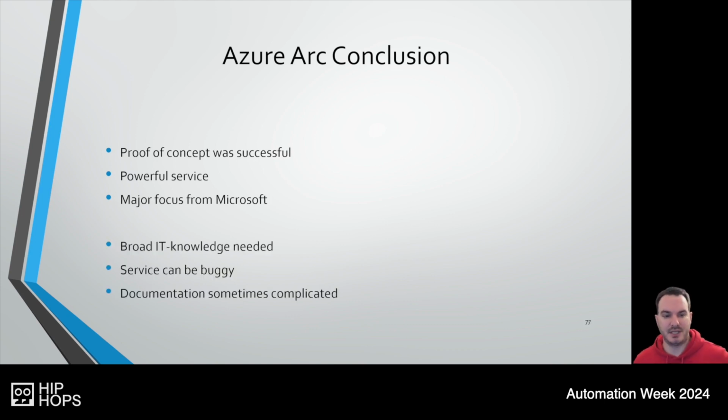But there are also a couple downsides. For example, if you want to use this Azure Arc integration, you have to have a broad knowledge of how IT works. So you have to know a bit about firewall, networking, DNS, automated deployments, DevOps, Kubernetes. So it's not just 3 clicks and the service is running. Then what I've experienced is that the service can be buggy sometimes. Sometimes it takes a couple tries to install them, or sometimes you install them via the CLI and then you don't see it in the portal. It can be annoying, but nothing major so far.